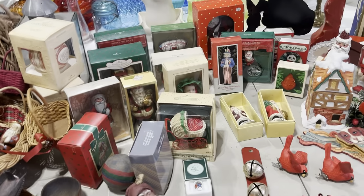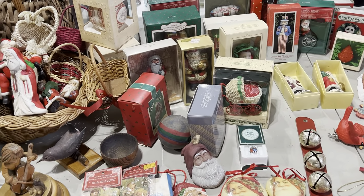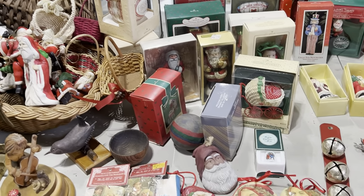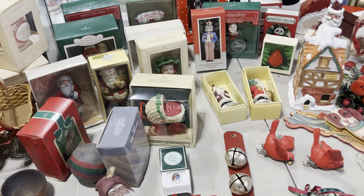And the rest of the lot is a whole bunch of Christmas. And I will just put it in a couple baskets in my booth, sell it for a few bucks just to get it back. So y'all, if you spy anything, let me know.